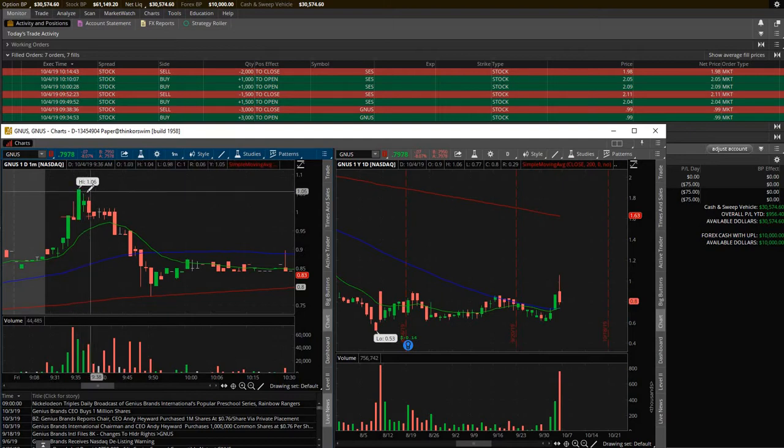At that level, I was up like 250 bucks. I put out a sell order on the ask, and I think at the time the ask was like 1.08. Didn't get filled. Came back down. Bailed out at 99 cents. Didn't lose $1. Didn't make $1. And now that TD Ameritrade has commission-free trading, I don't have to pay commissions on the trade. So I was break even there.